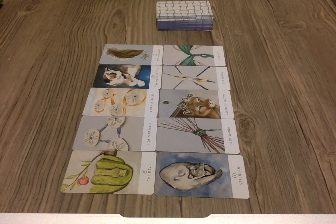Okay, Geminis, I hope that message resonates with you. It came out really strongly, and I hope that this reading is helpful.